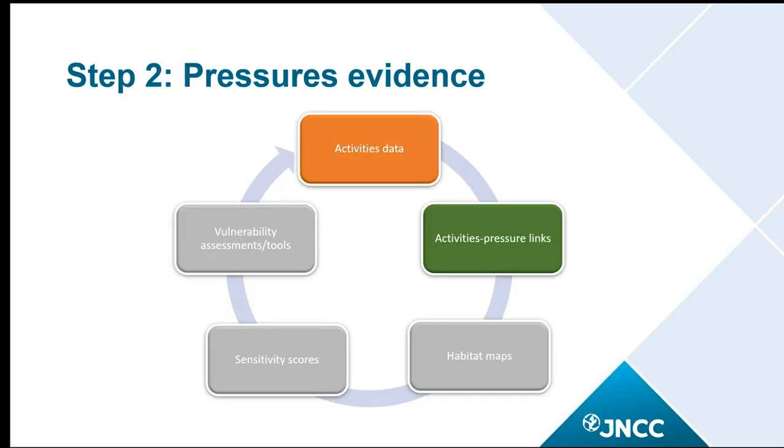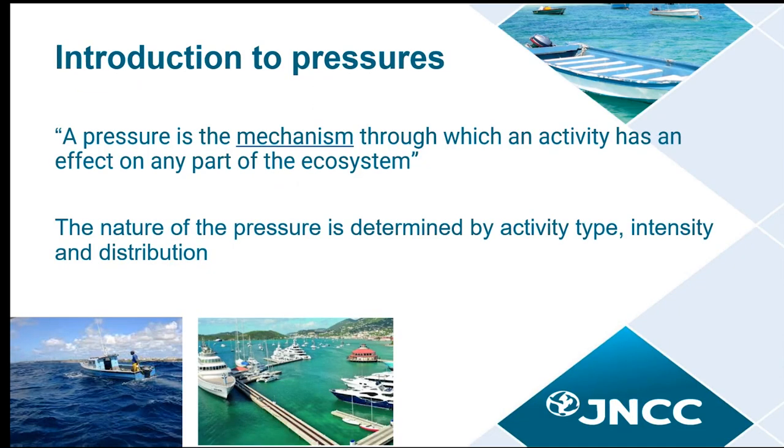So the next stage in our vulnerability tool cycle is looking at the activity pressure links. This allows us to convert an activity into the effect it has on the environment. We define a pressure as a mechanism by which an activity has an effect on any part of the ecosystem, and the nature of this pressure is determined by the activity type, intensity, and distribution.